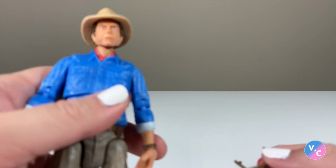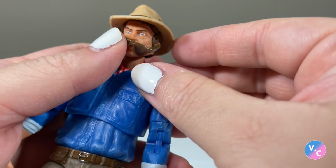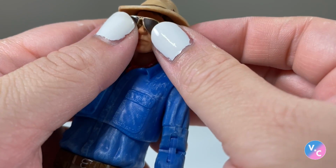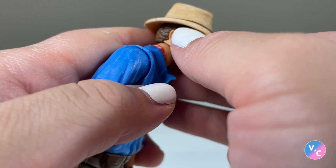If you want to put them on this head sculpt, you just take the figure, grab the glasses, and line the sides of his specs up with the holes there on his face, just like that. And there we go.